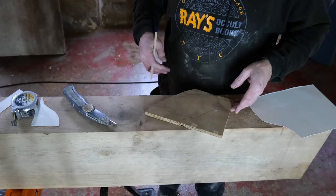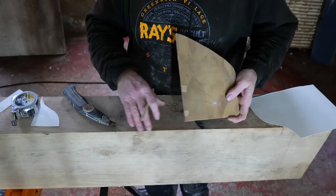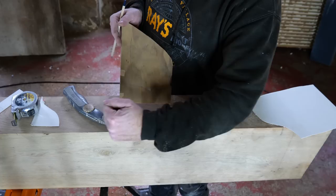There we go. So there we have it. I'm going to cut this through here, cut it across here. And this is the piece we'll use. We will put this up against the edges as I go through and cut this away. This will be my reference piece that I can hold up against there and take a bit more out as and when I need it.